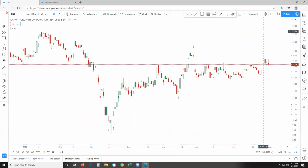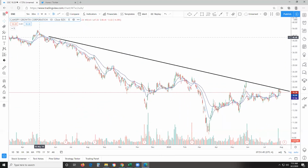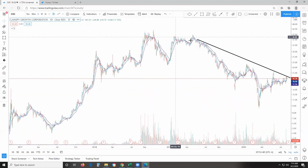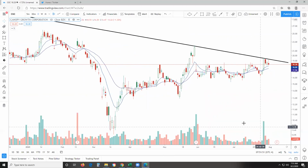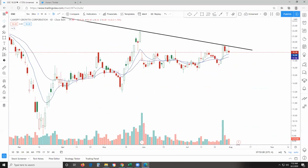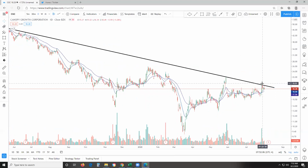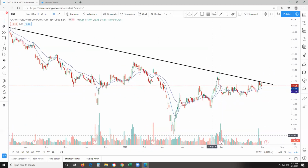Next up, a couple marijuana names. Canopy Growth. So here's Canopy Growth, and here's this big downtrend line that it's been. I mean, since 2018, it's really been in a downtrend. But something's different now. We're now challenging this area. We're seeing some nice accumulation coming in here. Earnings is on the 10th. But yeah, I think if we break out above this downtrend line, and then create this bottom right here, Canopy Growth has potential. Again, some nice accumulation back here in May, and it looks like some more is happening right now, recently.